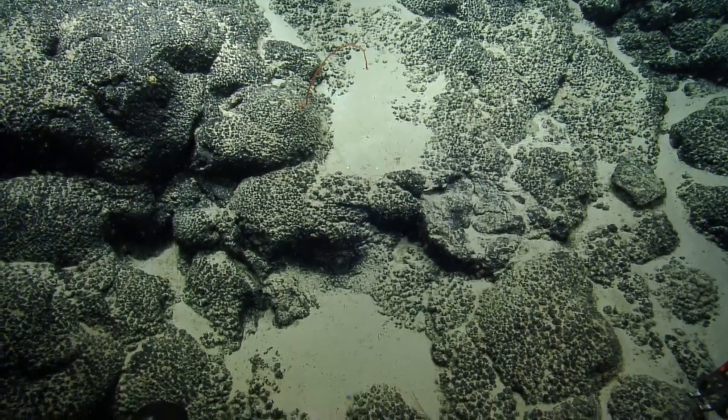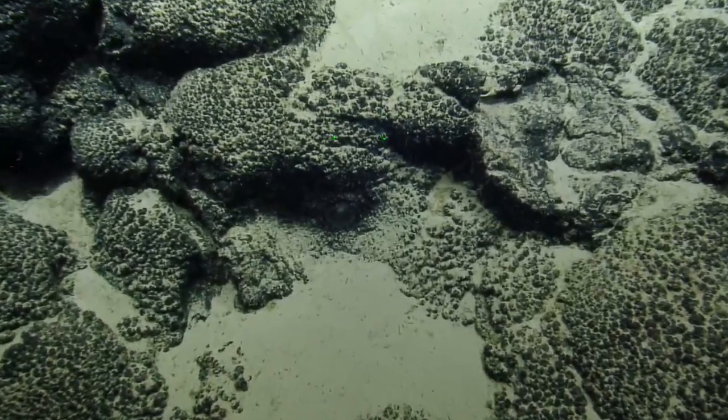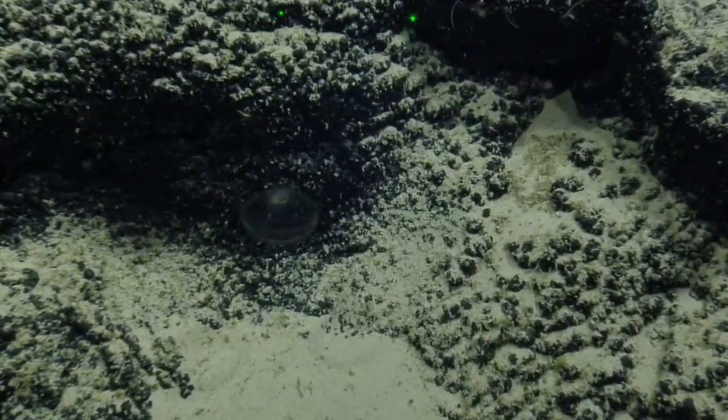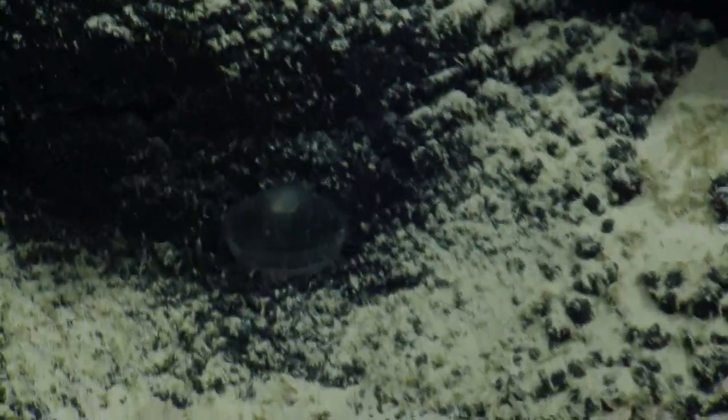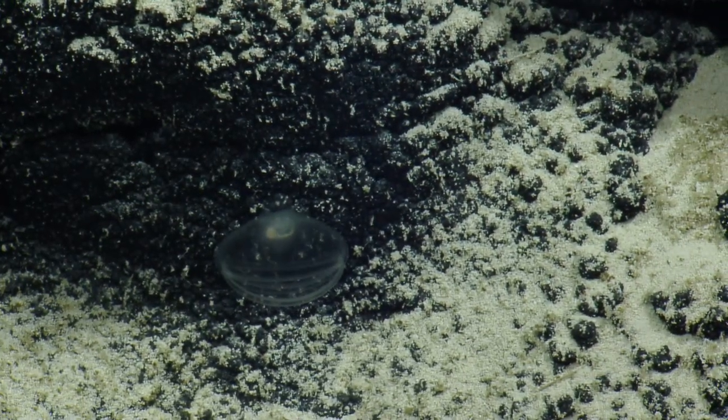What's this? I feel like it's missing the important part. Let me zoom in, look down here. Right there. That tunicate. Yep. No strange purple orbs here. Sea bubble. Mm-hmm. Ooh. What is that? Tunicate?